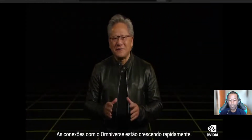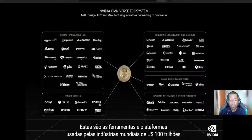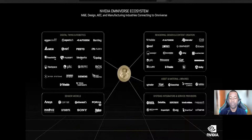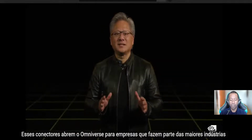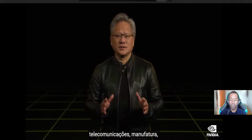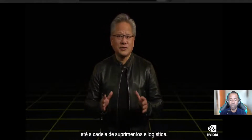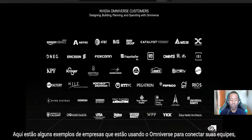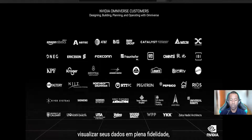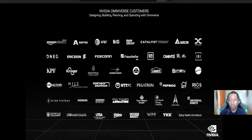Connections to Omniverse are growing fast. There are already 150 connectors to Omniverse. These are the tools and platforms used by the world's $100 trillion industries. These connectors open Omniverse to companies that span the largest industries, from retail, transportation, telecommunications, manufacturing, media and entertainment, consumer and luxury goods, to supply chain and logistics. Here are some examples of companies who are using Omniverse to connect their teams, visualize their data in full fidelity, generate synthetic data to train AI models, and simulate digital twins.